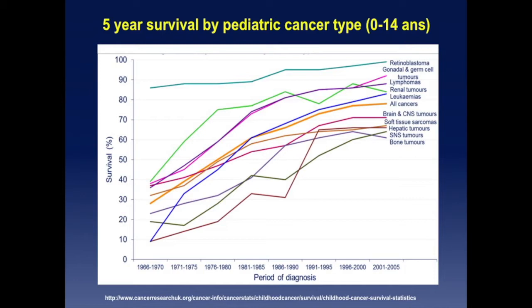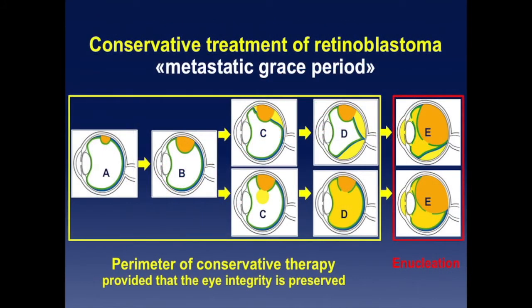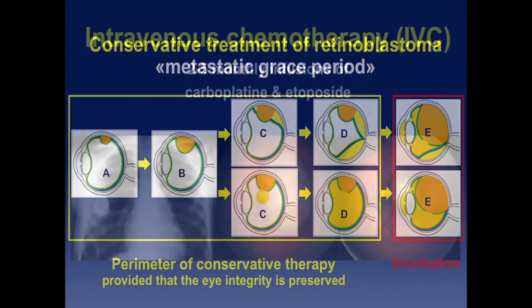So let's see very briefly where we are with the first objective. Obviously, we are fairly good. As you know, we have like 98% survival rate in our countries. In terms of preservation of the eye, this is the ABC. I have to now convert this into the TNM. But basically, we treat patients from A to D, taking advantage of this so-called metastatic grace period that we can use to treat our patients as safely as possible. Of course, when it comes to E, it's very clear. E is for enucleation, and we enucleate the eyes with the E group.